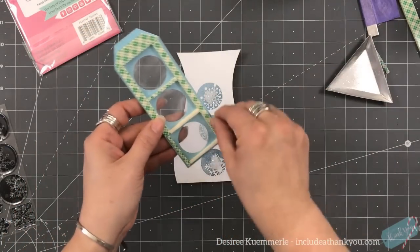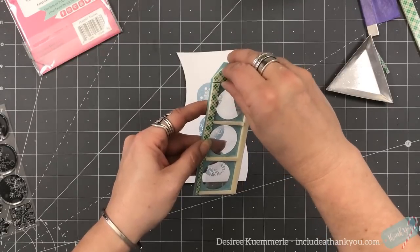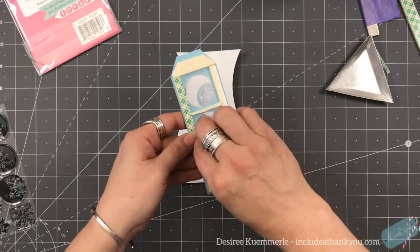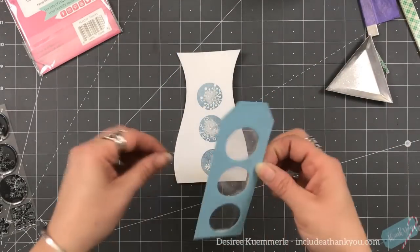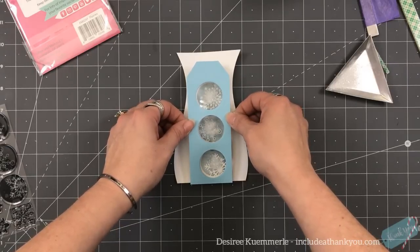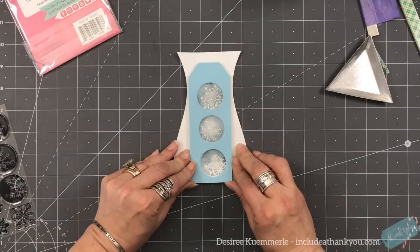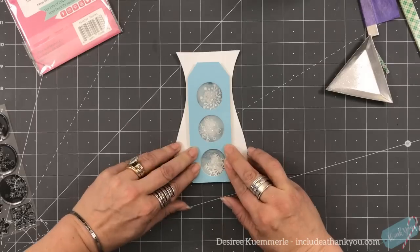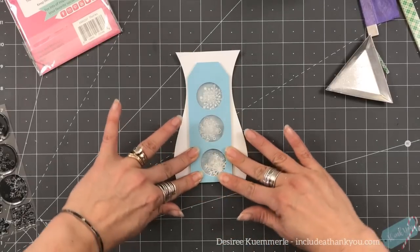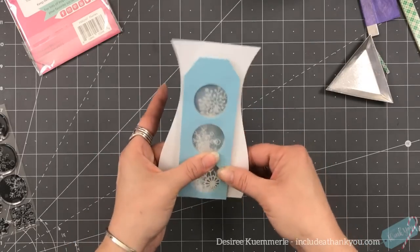All right, now I'm going to remove my release paper and knock over everything as I'm doing that. All right, here we go. And I'm going to try to go as straight down as I can. And now I'm going to push. I should have put some glue on the foam.